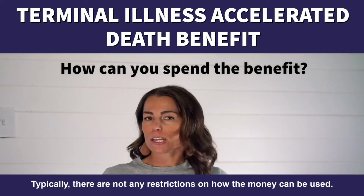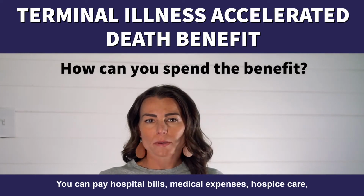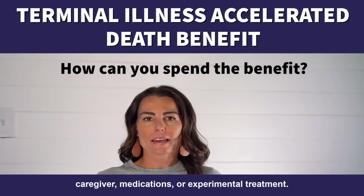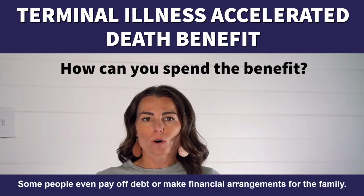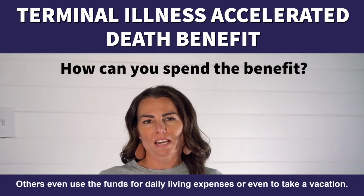Typically, there are not any restrictions on how the money can be used. You can pay hospital bills, medical expenses, hospice care, caregiver, medications, or experimental treatment. Some people even pay off debt or make financial arrangements for the family. Others even use the funds for daily living expenses or even to take a vacation.